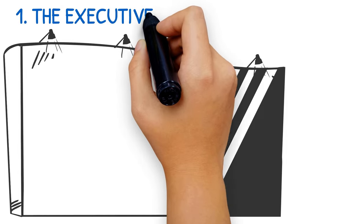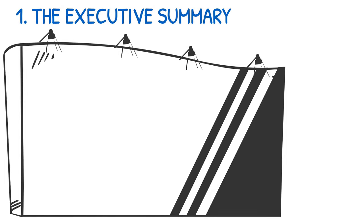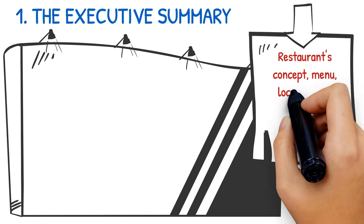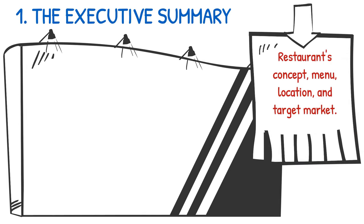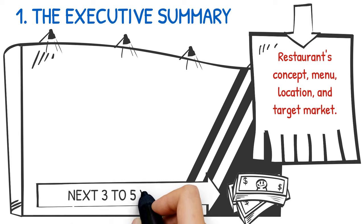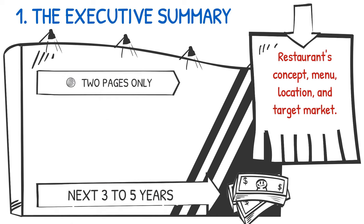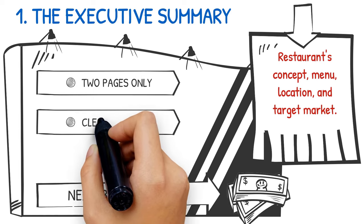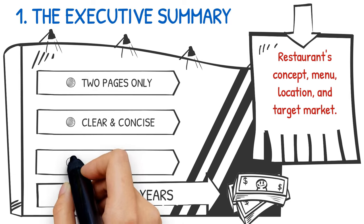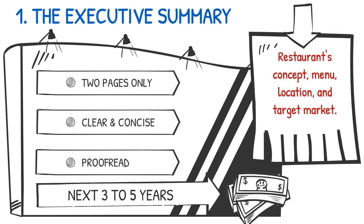The executive summary. The executive summary is a brief overview of your business, including your restaurant's concept, menu, location, and target market. It should also include your company's financial projections for the next 3 to 5 years. Your executive summary should be no more than 2 pages long. It should be clear, concise, and free of any technical jargon. Be sure to proofread it carefully before you submit it to potential investors or lenders.